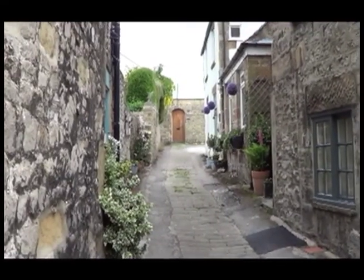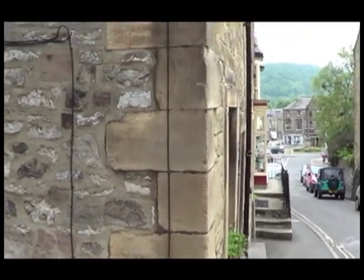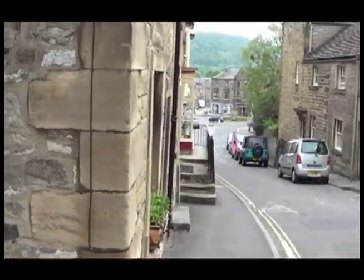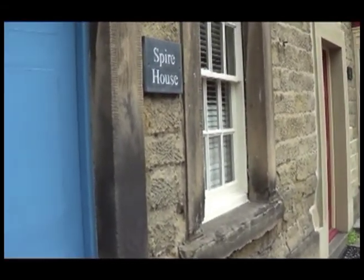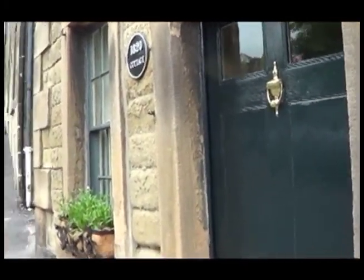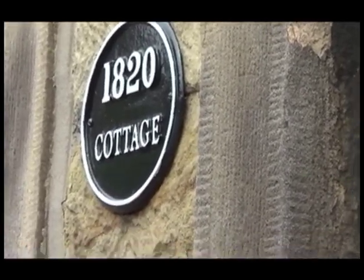This is the little back alley behind these cottages. The mayor lives in one about 20 yards from where I am now, across the street from that. In fact, in this block, which is where the mayor's house is, next door is something that calls itself 1820 Cottage.